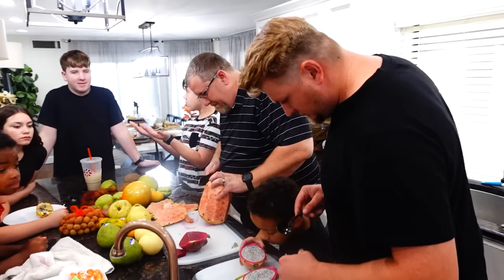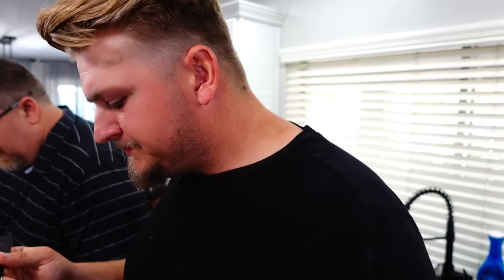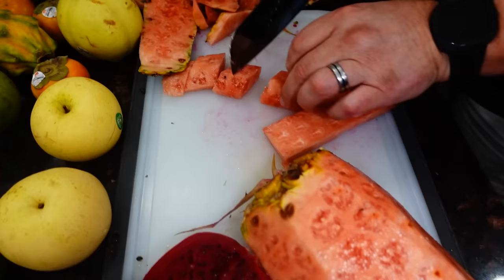So this one has a lot smaller seeds, I noticed. Oh, Cody, you're gonna regret that. It's not the same. That one tastes like dirt. That's pretty good. It doesn't taste like dirt at all. Okay, the pink pineapple is very good. It tastes just like pineapple. That's so sweet. Here, try that.